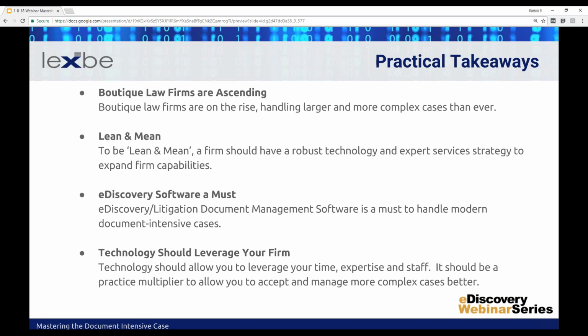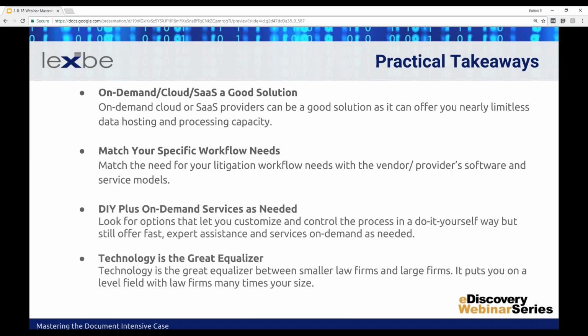Technology should leverage the attorney's expertise and staff to be able to handle more and better complex cases. We believe that OnDemand Cloud is a great solution for boutique firms. When choosing software, it's important to match the software and the provider firm with your specific workflow and other needs. The DIY option, for both the software and your services, is critical in being able to leverage your own staff to handle cases as needed.